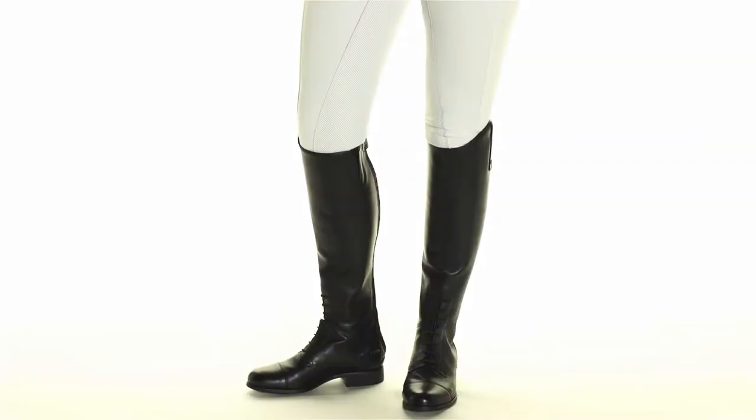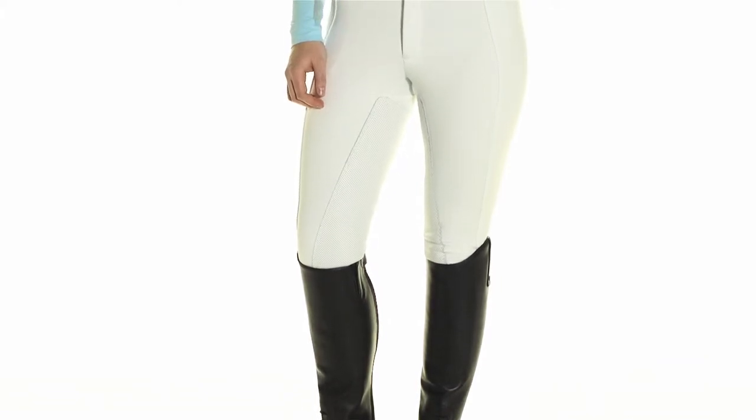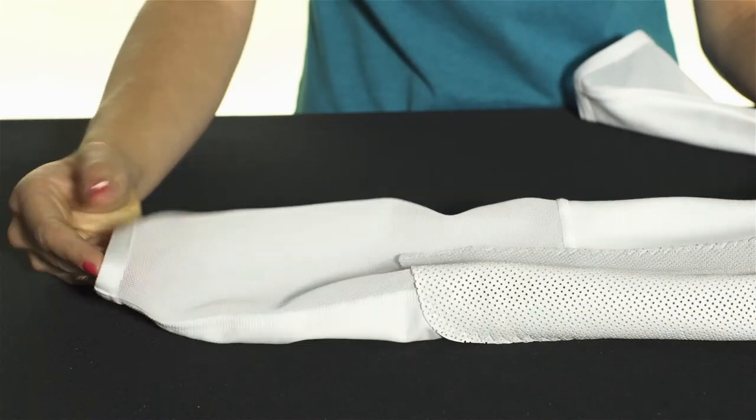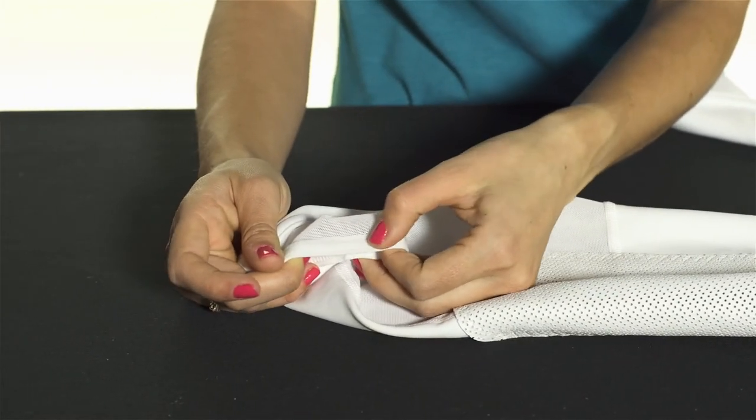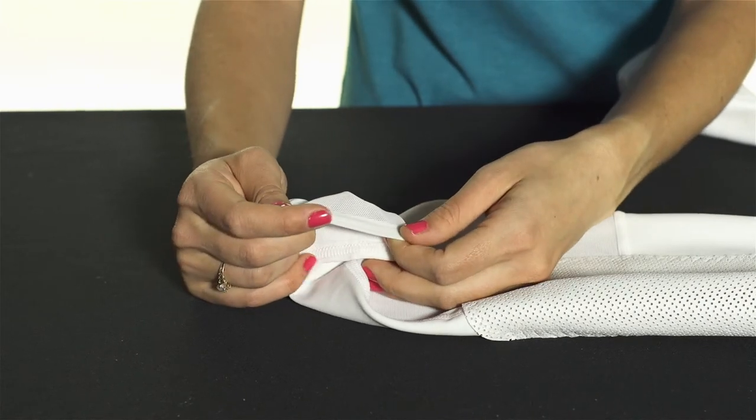The bottom portion of this leg is Fits Power Mesh material, which is extremely perforated, giving you great breathability down on your lower leg. It's also not bulky at all, so it fits really smoothly underneath your tall boots or half chaps. The very bottom portion is just a light, kind of cottony, soft elastic binding, which is really smooth against your skin. These breeches feature truly white deer skin for a professional finish inside the show ring.